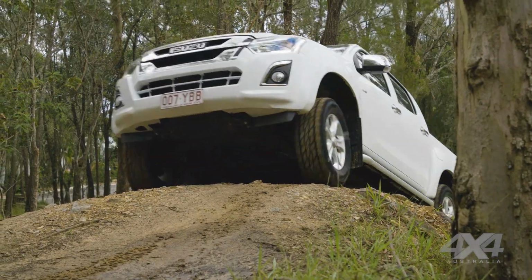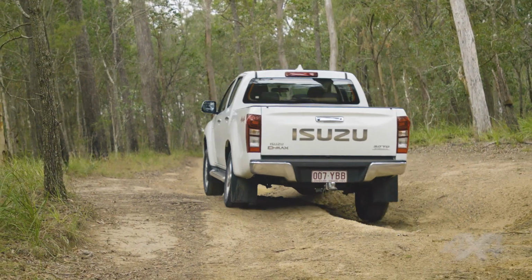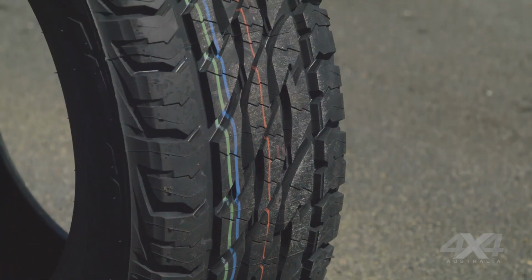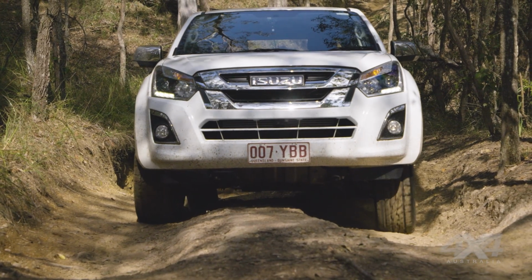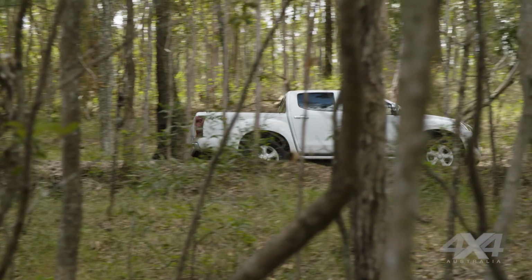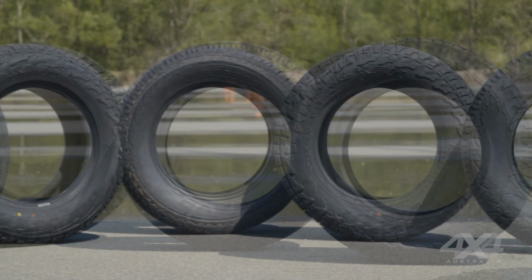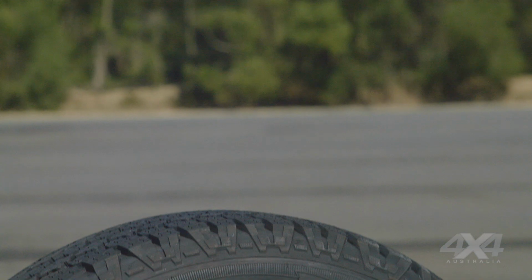It's perhaps no surprise that the tyres with more aggressive tread patterns lived up to their promise. They included the Falcon, Goodyear, Bridgestone, Maxxis and Hankook. Next, it was crunching the numbers, including prices. That's important given the spread from the cheapest, just $209, to the most expensive at $339.